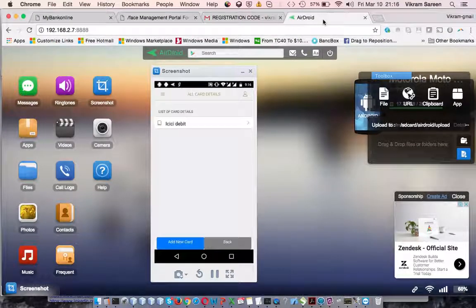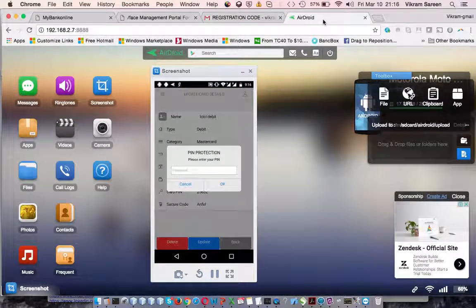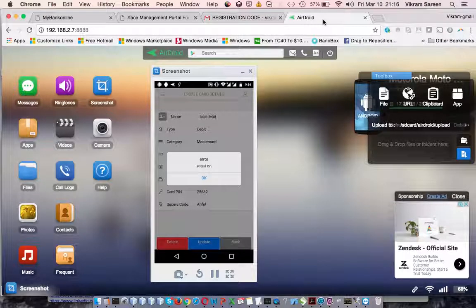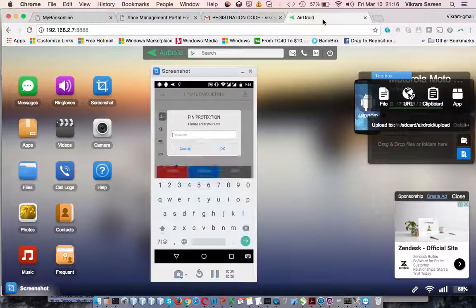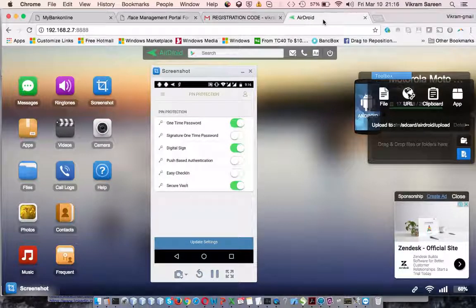I'll say okay, card, so I can see the card. I can come over here. Now what I can do is, if I want to do PIN protection, I can do that. Let's say you want to add more security to your Vault access. So I will come over here and say, if I'm accessing Vault, I want to have more security.